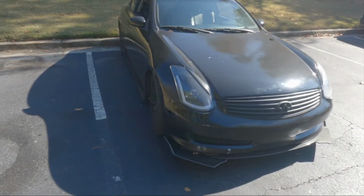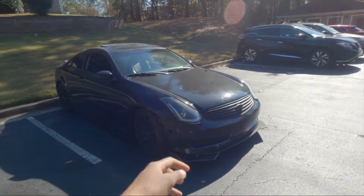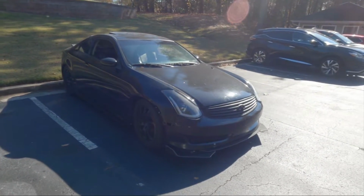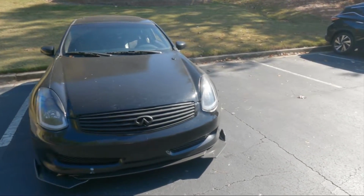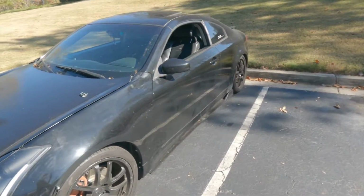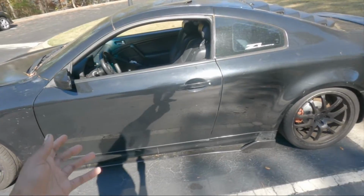For everybody that doesn't know, this is my 2006 Infiniti G35. She is dirty. You can tell she's been sitting for a while, but I'm tired of being lazy, so we're about to focus more on her to get everything taken care of so we can get real content out of her. There are a plethora of things wrong with this vehicle, including the paint job, as you can see. And really, it's just me being lazy.